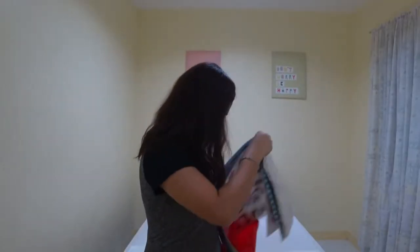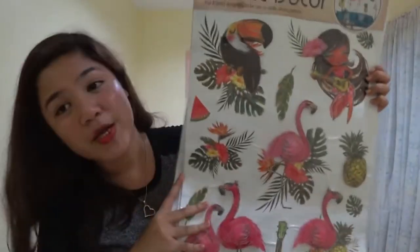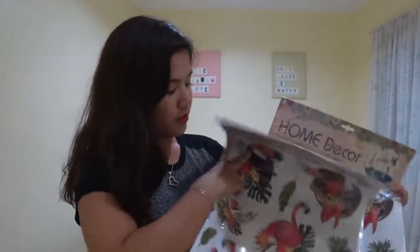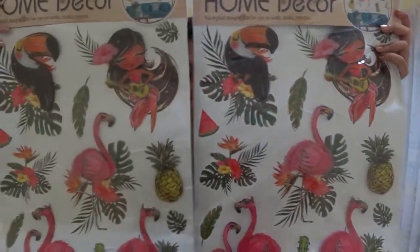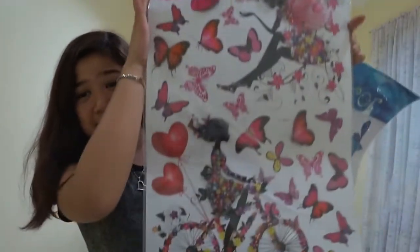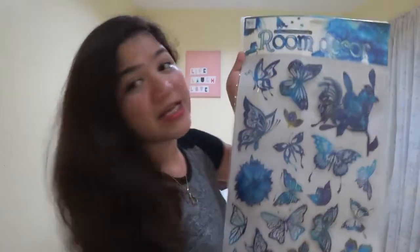First is this home decor. We bought this for our background or design. This home decor is a flamingo, because the flamingo is so attractive to me. So, I bought two flamingos. Here. Home decorations. The next one is these cute butterflies, room decoration also. Isn't it cute? And of course my favorite color attracts me a lot, butterflies too, but in blue.